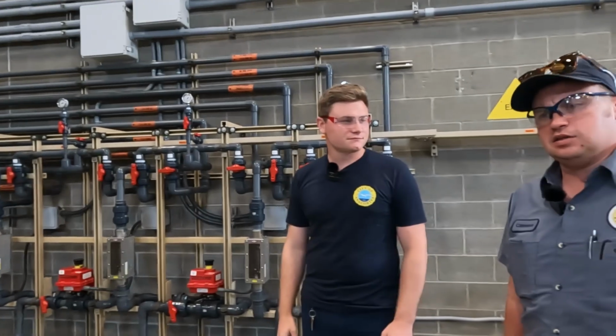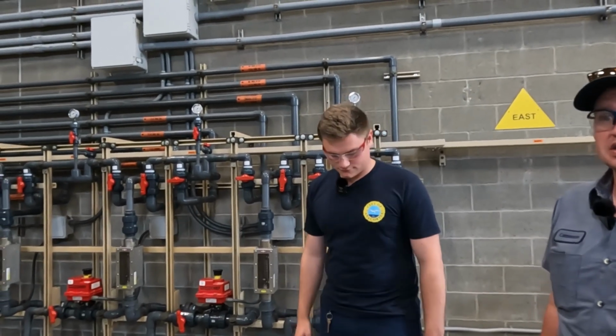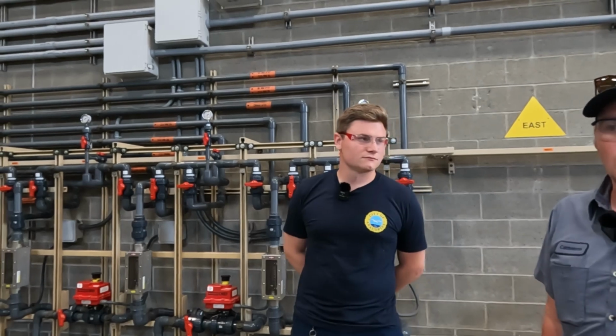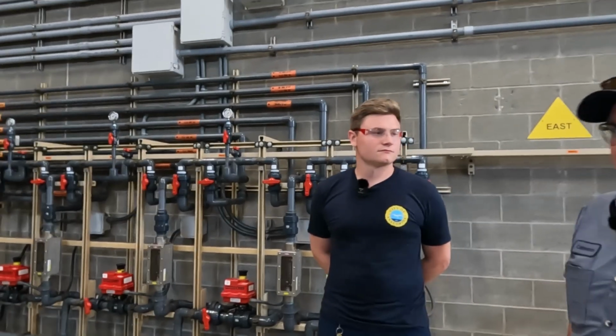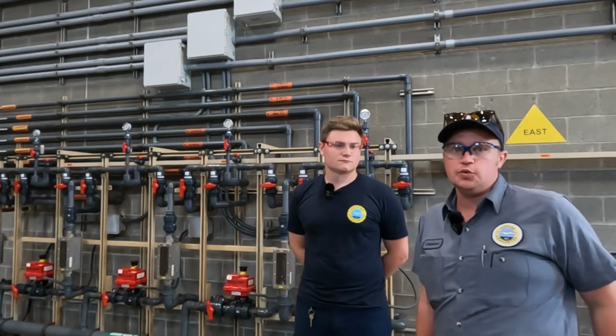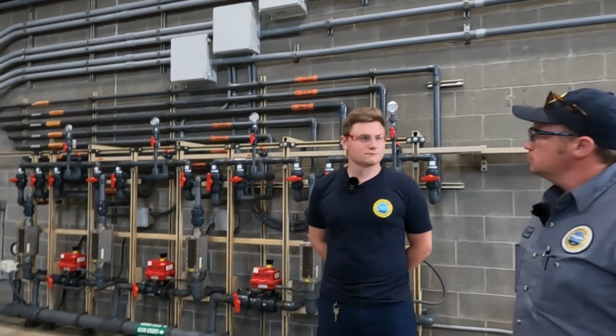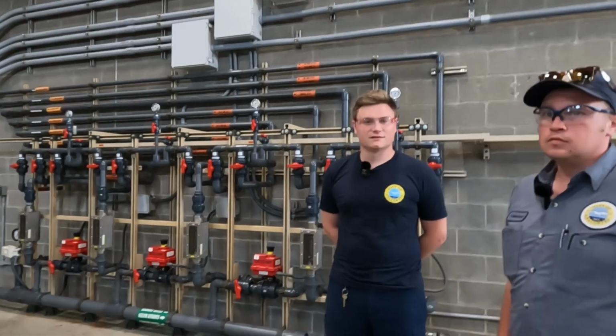In cases like this, and also with the rest of the chemicals that we've seen thus far, we use what we call carrier water. So we have a supply of water, the finished water coming through, and then we add the chemical to it. And then that allows it to carry to our process. That's sodium hypochlorite.